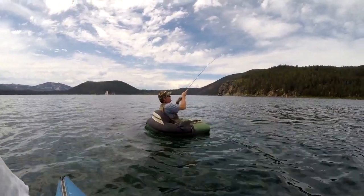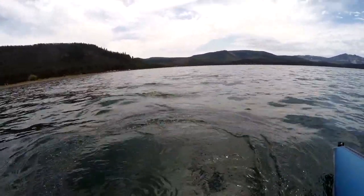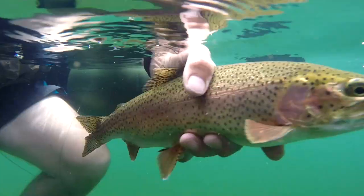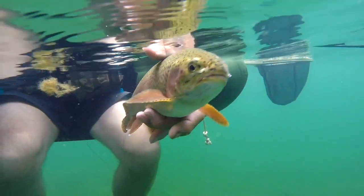This could be my big finish. You had the opportunity to catch probably the biggest rainbow you've ever caught in your life. Sure. So how did that go for you? You know, it went well. Yeah, it was a great finish though with that rainbow. I was extremely excited and happy to get him on and get him in the net.